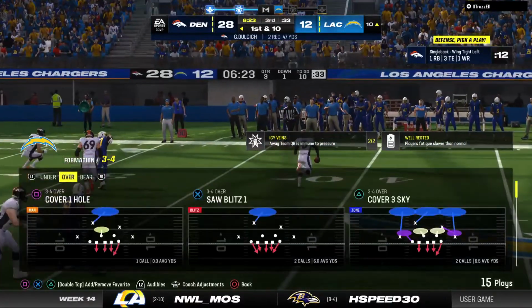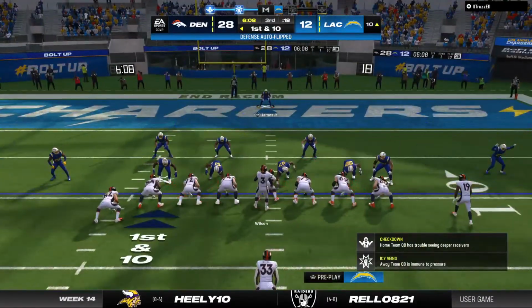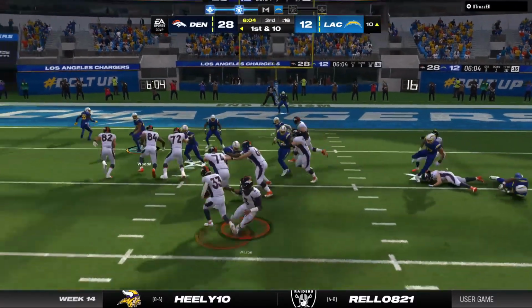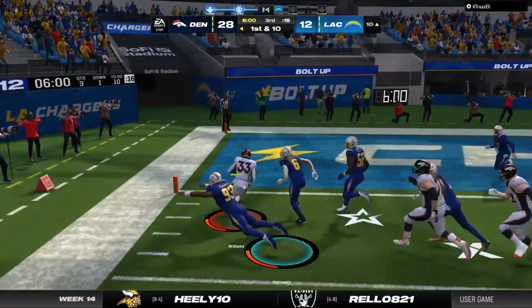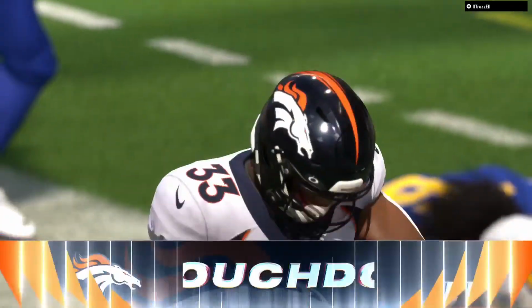How about the way they're moving the ball down the field? They had a big play a moment ago. Followed it up with another nice one here. And before you know it, they're already looking at 1st and goal. They'll try and run. This is Williams. And he will fight his way into the end zone for a Bronco touchdown.